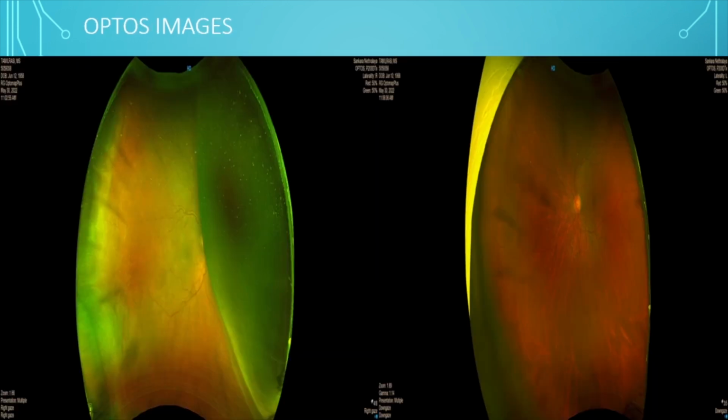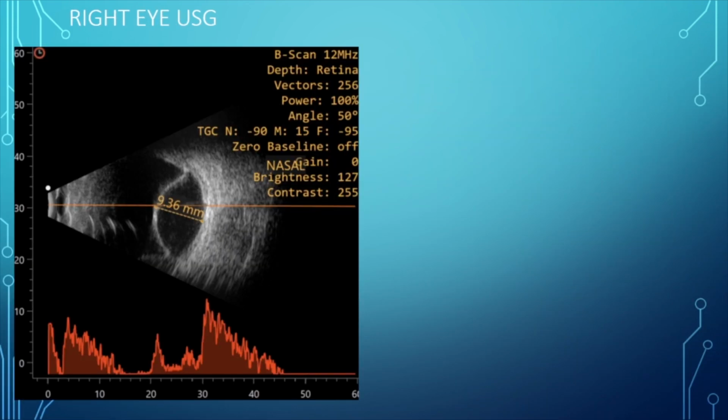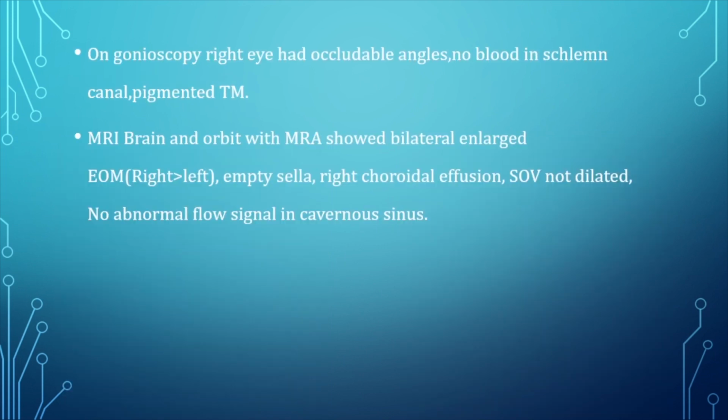In the Optos images of the right eye, you can see here a choroidal mound nasally. The right eye USG again shows the serous choroidal detachment. And the left eye had an attached retina and a normal architecture. On gonioscopy, the right eye had occludable angles, but there was no blood in the Schlemm canal. The patient had pigmented TM.